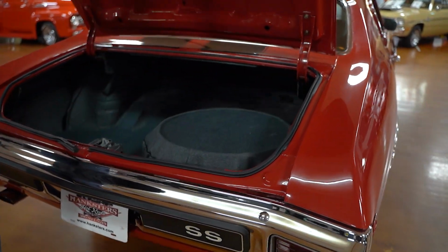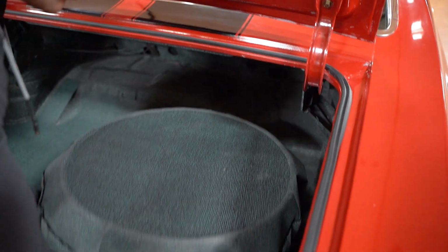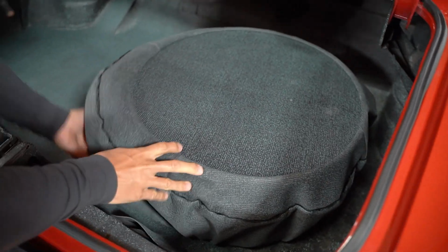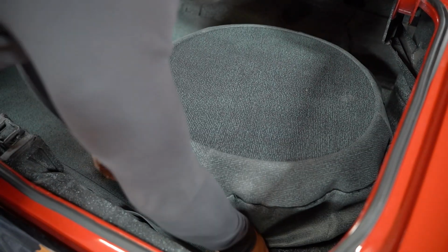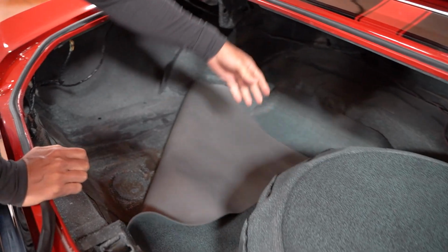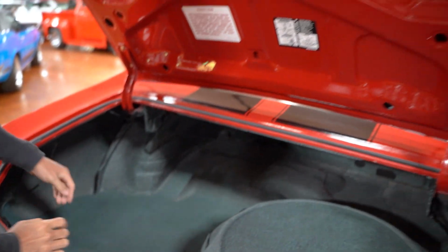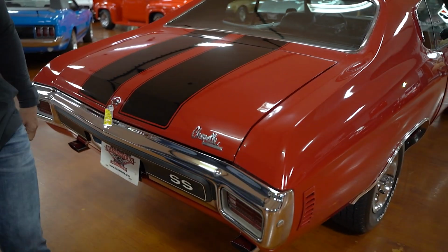Take a look in the trunk. You have a full-size spare. Let's see. I don't know if there's a... I was going to say, I don't think there's a jack... Yeah, there's no jack. So no jack, but you have a spare. Trunk mat. Trunk's nice and solid underneath. No rust or rod holes, as with the rest of the car. We'll show you underneath here in just a little bit.